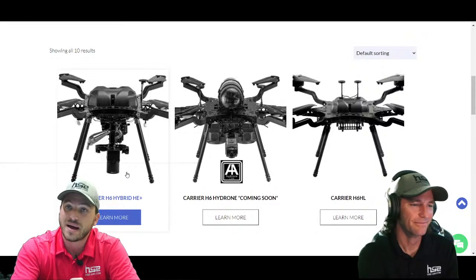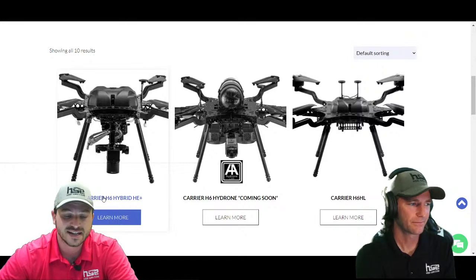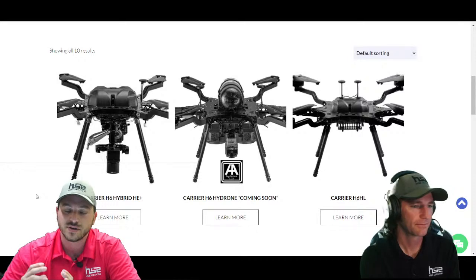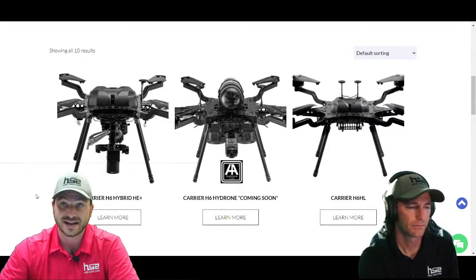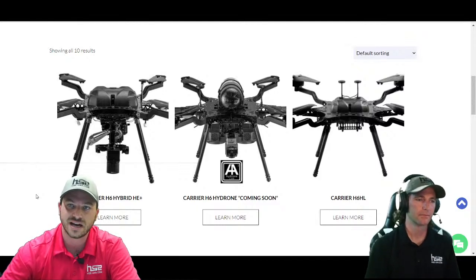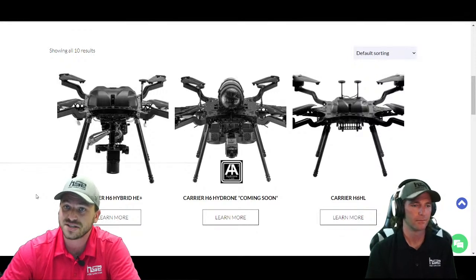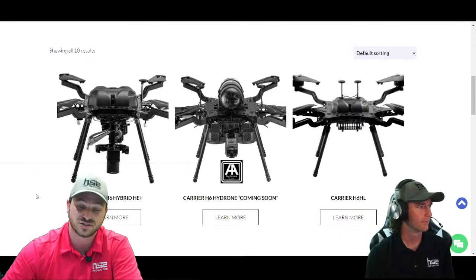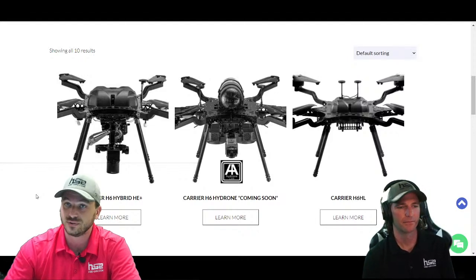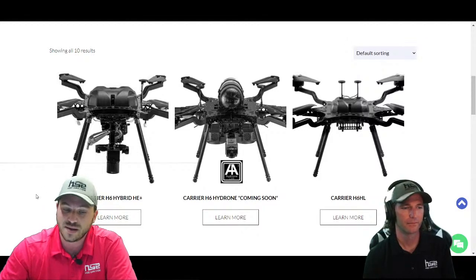Now, the hybrid systems do also have a battery backup on board. I was discussing with some of the engineers at Harris, the H6 Hybrid HE Plus, they have a small lithium battery on board as a backup battery, and I believe they said they can get 2 to 3 minutes of flight time on the battery alone, so that's actually a pretty impressive emergency backup battery flight time. I thought that was super impressive. So if for some reason the generator stops or it runs out of fuel, even though it does have a fuel gauge on it and everything, it'll still be able to land safely.